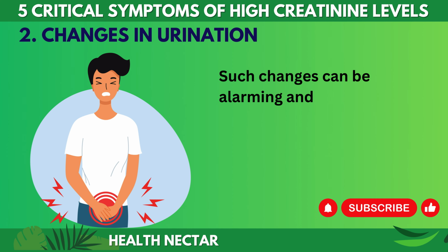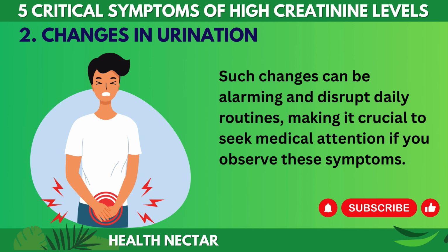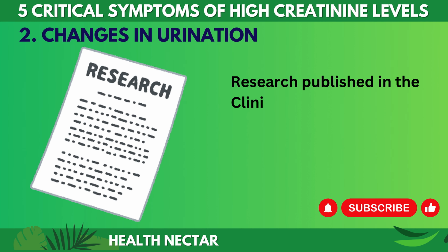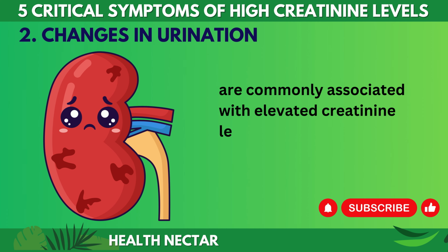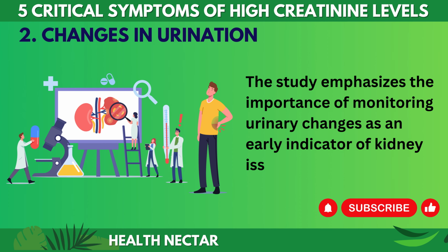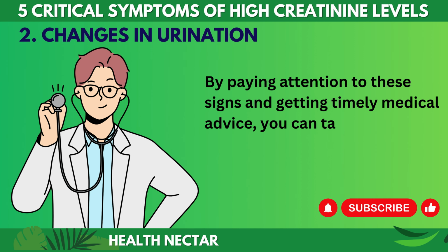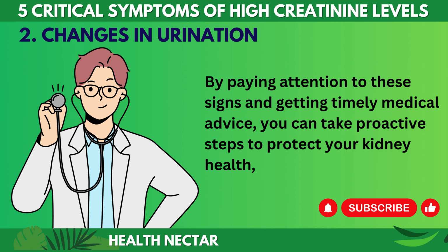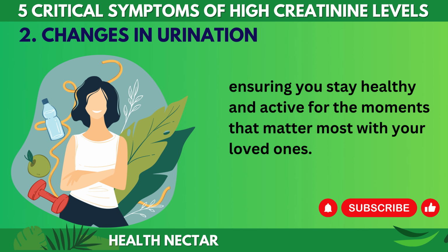Such changes can be alarming and disrupt daily routines, making it crucial to seek medical attention if you observe these symptoms. Research published in the Clinical Journal of the American Society of Nephrology underscores that urinary abnormalities are commonly associated with elevated creatinine levels and kidney disease. The study emphasizes the importance of monitoring urinary changes as an early indicator of kidney issues. By paying attention to these signs and getting timely medical advice, you can take proactive steps to protect your kidney health, ensuring you stay healthy and active for the moments that matter most with your loved ones.